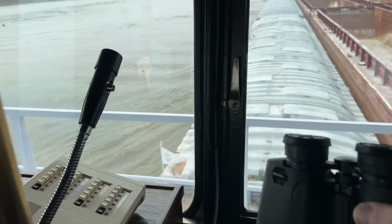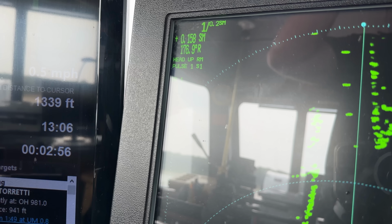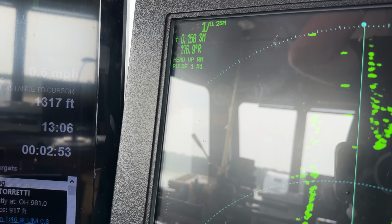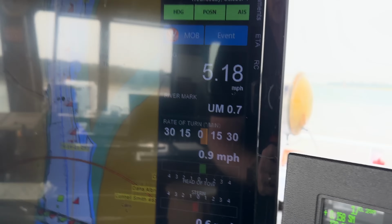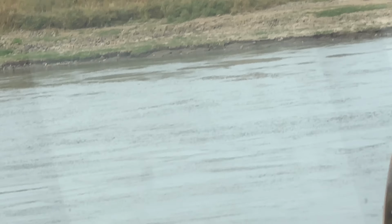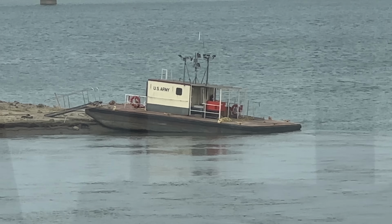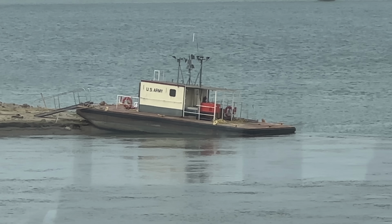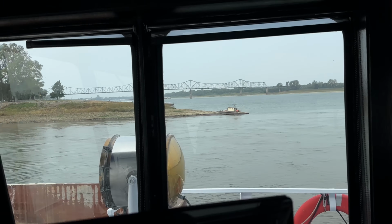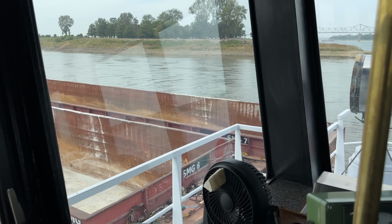I can't see what it said there on the side. Hold on. Just get the binoculars out. What's it say? Oh, that is Corps Engineers. It says U.S. Army. I thought that was my first thought, that it might be Corps Engineers, and that's what that is. Yeah. Well, that makes sense. They've got a dredge up around the corner. That's probably what all those vehicles are. That's making sense.